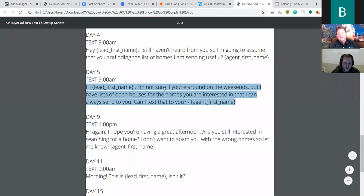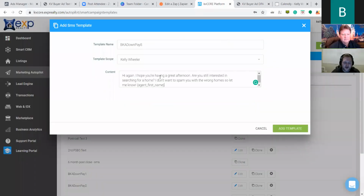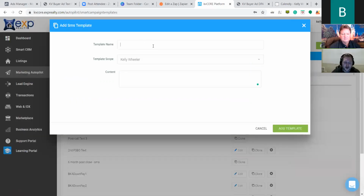So again, we just want to make sure that we have all of these set up in sequence. Once you get beyond your ninth text and you move into 10, in KVcore, it's actually going to show number 10 as ahead of number 1. So just keep that in mind when you're setting up your actual campaign. I want to make sure that everybody knows exactly where they're looking.